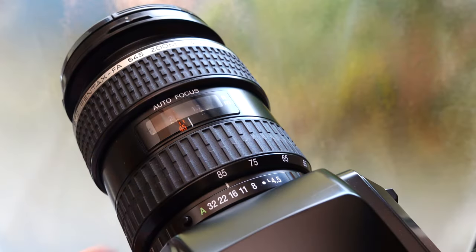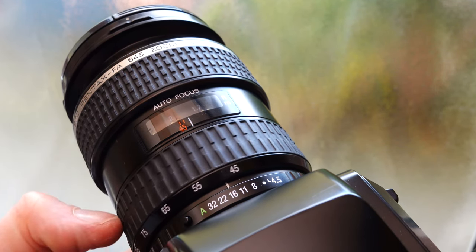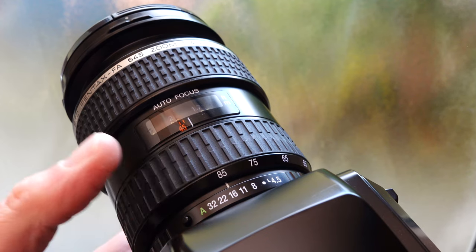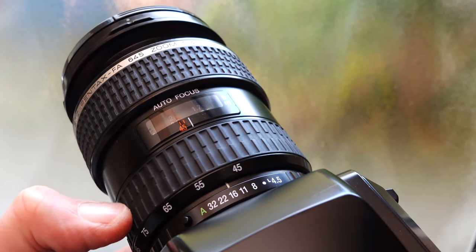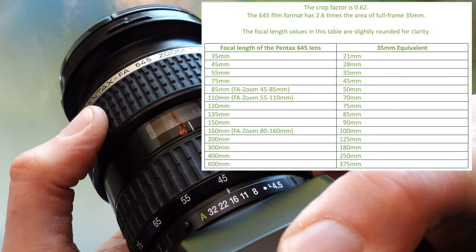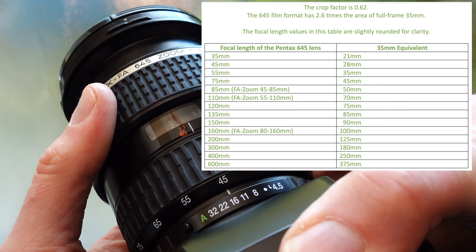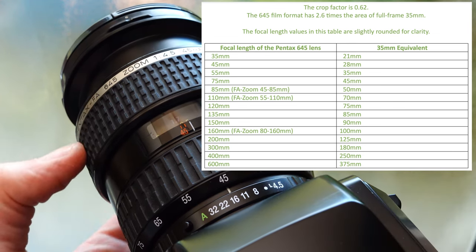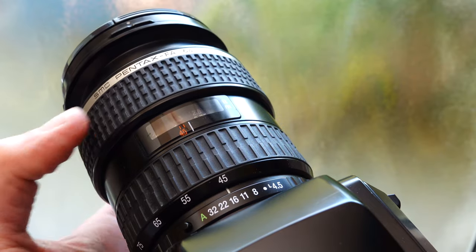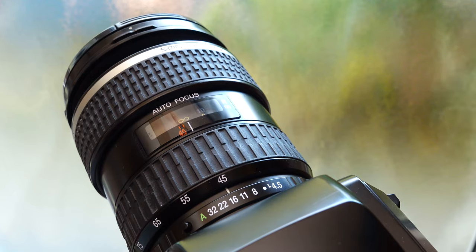Again, as a reminder, the crop factor is 0.62. The 645 film format has 2.6 times the area of full frame 35mm. In other words, a 100mm lens on 645 has about the same angle of view as a 60mm lens does on 35mm film. The focal length values in this table are slightly rounded for clarity.